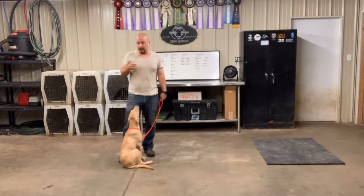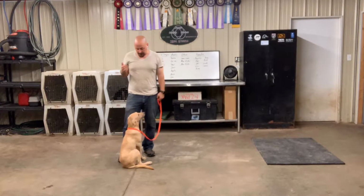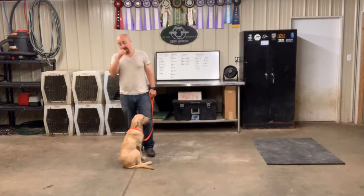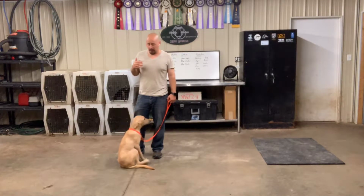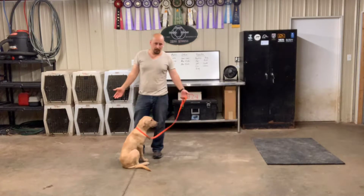His puppy canines have dropped out. They are not impacted. They are gone. So he does have his big boy teeth, but they're not all the way grown in yet, so his mouth is a little sore. So we keep retrieving work very low at this time of their development because we don't want their mouth to be sore when they're retrieving. We don't want them to not feel good about retrieving.